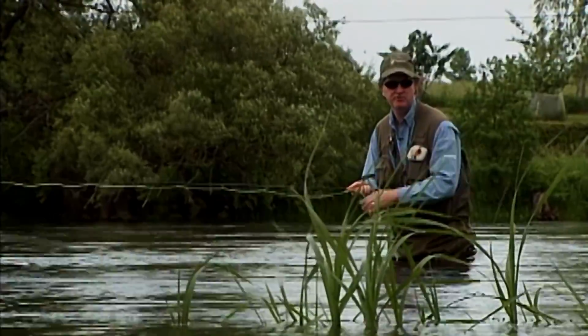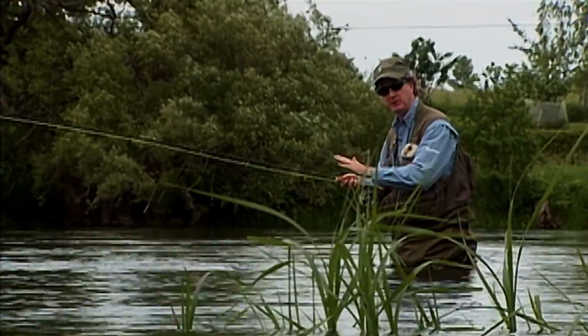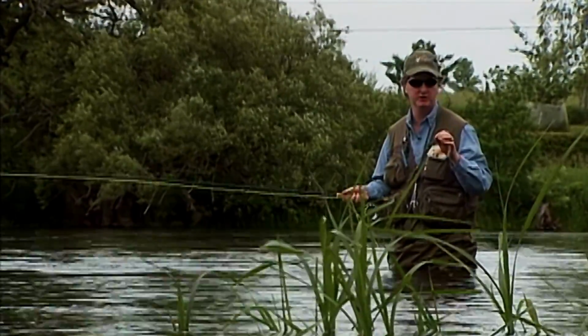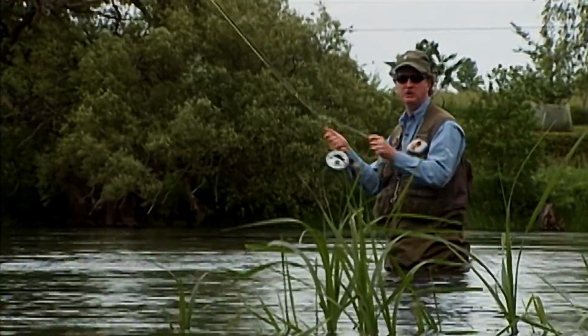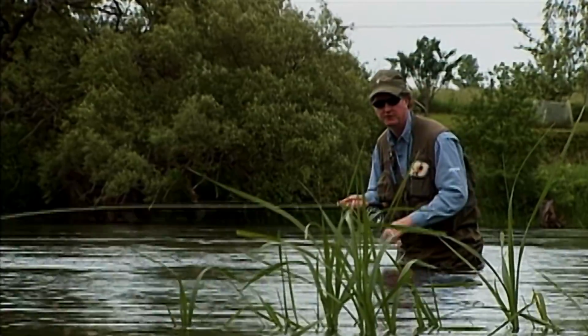In order to use streamers effectively, you have to have the right equipment. There's special rods, special lines that you have to use, and even the leaders are specific to this type of streamer fishing. Have a look at this. It'll explain a lot to you about the rigging system you need to use big streamers to catch big fish.